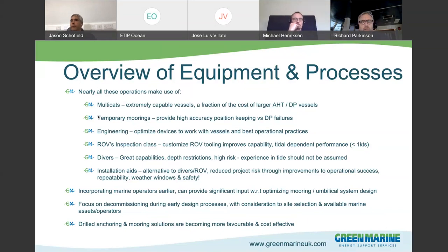Working primarily, the ROVs that we use are inspection class, quite small, maybe with a three-function manipulator at best. And we found that if you can customize some tools and things, then you can improve the capability of these ROVs and get more out of them. Because when you're working in tidal current with most of the smaller inspection class ROVs, once you go above around 1.5 knots, then you have problems station keeping.